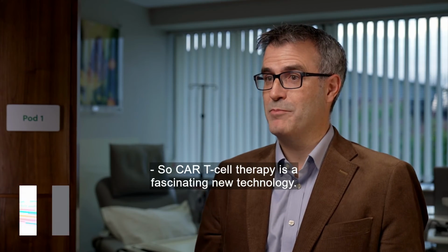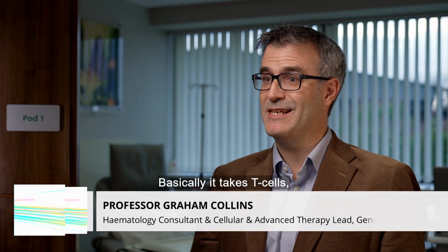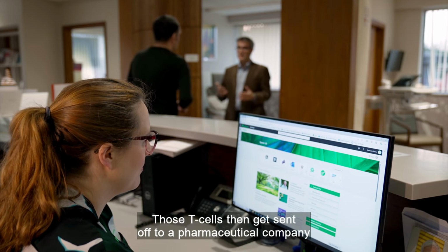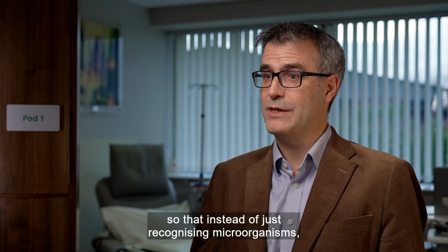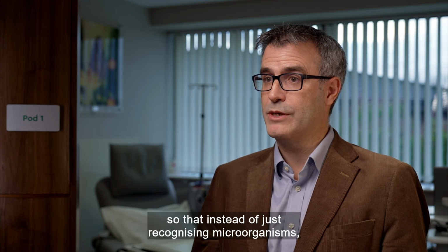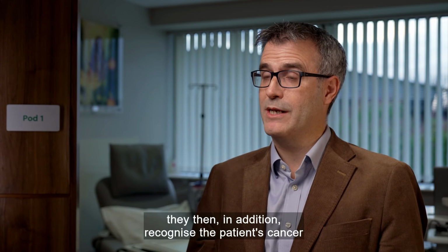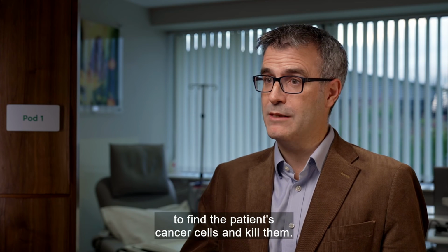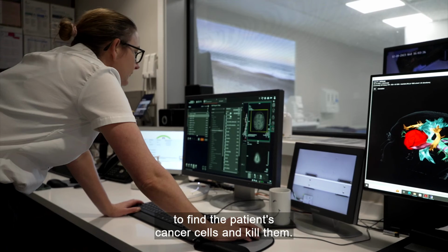So CAR T-cell therapy is a fascinating new technology. Basically, it takes T cells, and we all have T cells in our body. They're immune system cells. Their normal job is to fight viruses and other microorganisms. Those T cells then get sent off to a pharmaceutical company that genetically engineer them, so that instead of just recognizing microorganisms, they then, in addition, recognize the patient's cancer, and then they go on a search and destroy mission to find the patient's cancer cells and kill them.